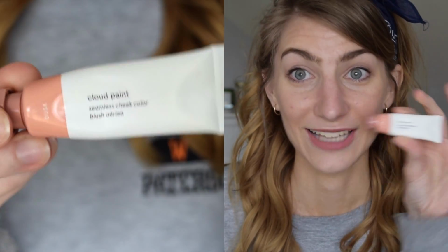Next is another Glossier product, and if you saw those two Glossier videos I did, you will already know what it is, and that is the Cloud Paint in Dusk. Oh my god. I'm actually wearing this today a little bit. I will apply more just so you can see it, even though you've seen me apply it twice already. But it's such a gorgeous shade. It makes you look like you were just in the sun.